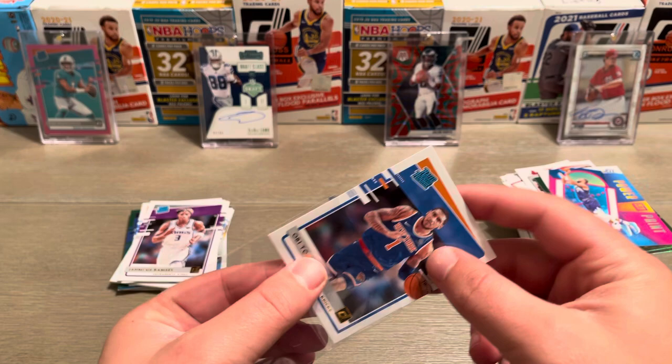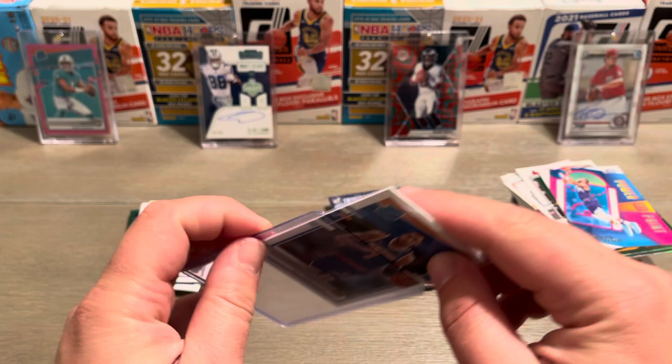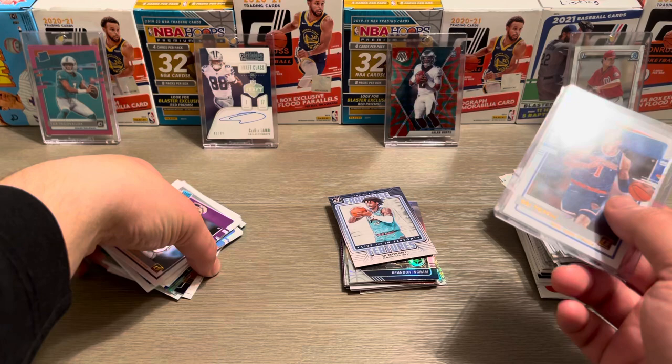I don't know if he's going to turn out to be anything good. He seems like he hasn't really figured it out, but he is a rookie. That is the thing. He is a rookie.